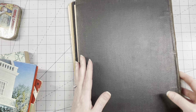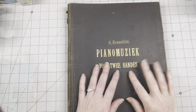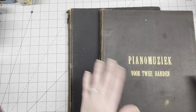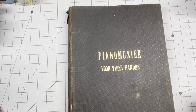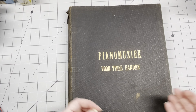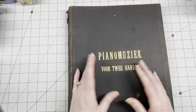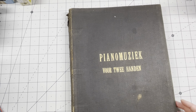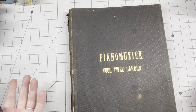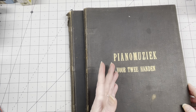Then these are like real treasures. Let me show you. It's an old one. Well, it's actually two of them. This one says piano music for two hands. Apparently, there was a book for piano music when you just had one hand, or probably just could play with one hand. Or, you know, maybe even three. I just thought it was funny. Why would you say for two hands? Well, let me show you. I love music paper.